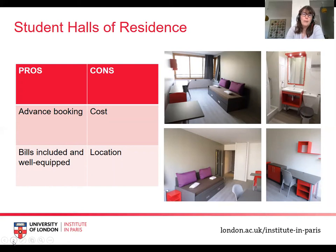The cost can be a drawback. It's not necessarily the cheapest option. The Nexity flats are frequently refurbished. They're quite central, so it's not the most affordable of options. And I've put the location as a disadvantage because it's about 30 minutes on the metro to ULIP. That's not that much if you're used to living in a big city, but for some people, not being able to walk to university or if it's quite a long bicycle ride, that might be a bit off-putting.